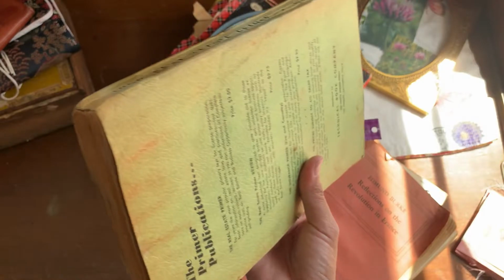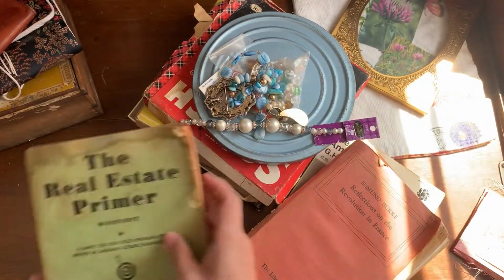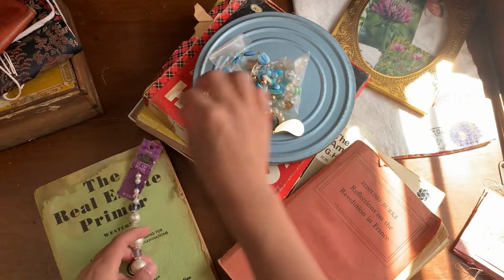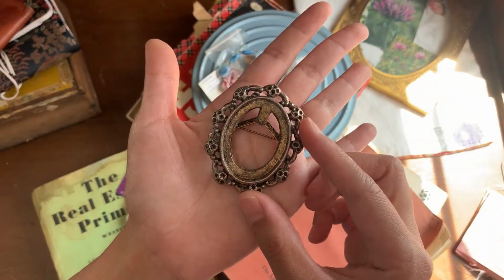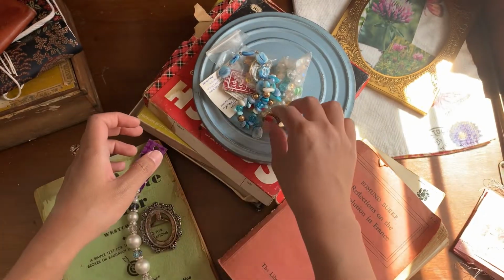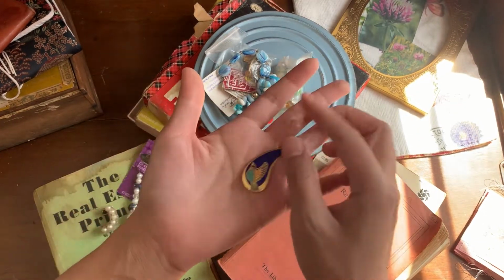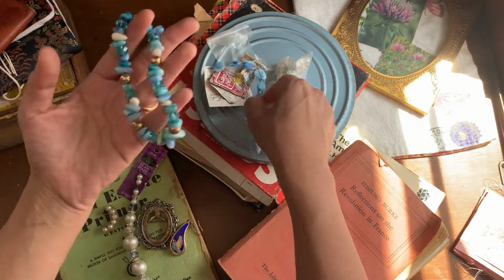Anyways, here's my haul from Dina. My dear friend from the market. Some beads that were so strong. Beautiful, right? I found this frame that's a pin. Half of an earring pair. Half of another earring pair. More blue beads.